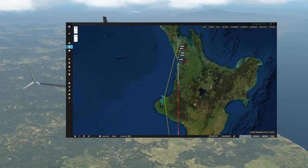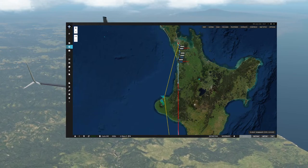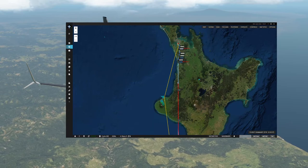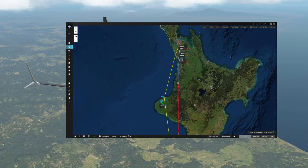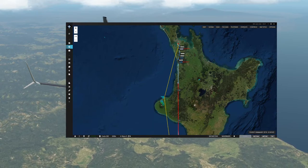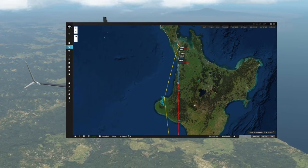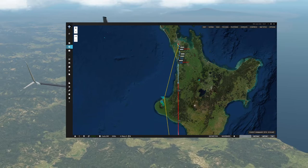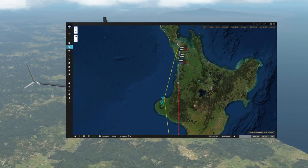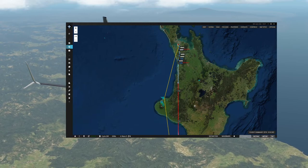Remember, there's two islands here. The north, where Auckland, the capital, and Wellington is. Christchurch and Queenstown are on the South Island. If you're a Lord of the Rings fan, you'll know. If you don't know, it was filmed in New Zealand in the fjords down in the South Island. So, just something that I learned along the way.